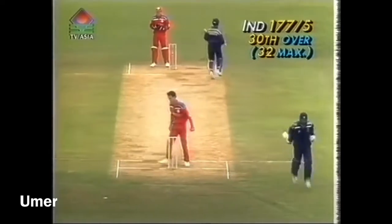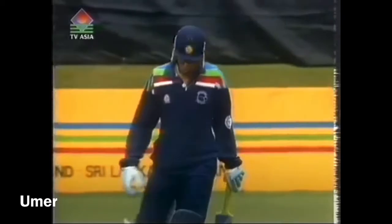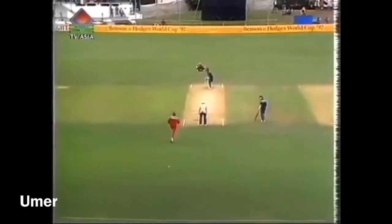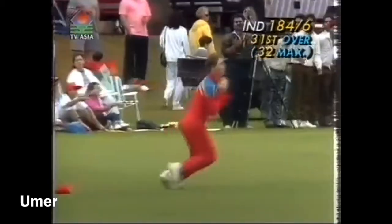Yes, that's very good running between the wickets, and of course the pressure is on with just a couple of overs to go. They've actually got to run for everything. At the very least, it's a runner ball, but of course those boundaries have still got to come. Tendulkar. He might be out this time because Campbell's coming in for it. Will he get it? He does.